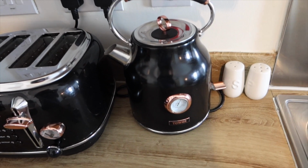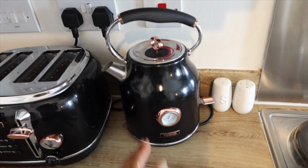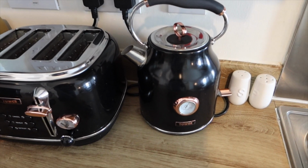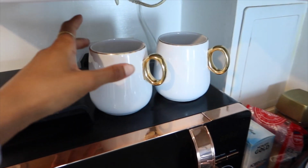Like, that's not even a question, it's a fact. Like, it's one of the first things you buy is a kettle. So it honestly baffled me when I found out that a lot of Americans don't have kettles. Oh, and then I have these 2 mugs.